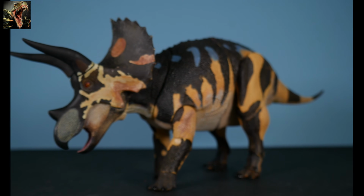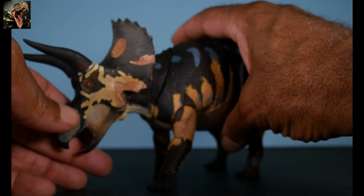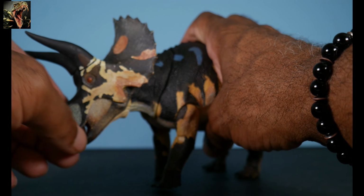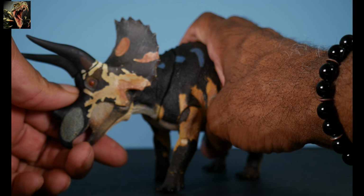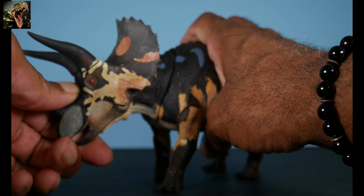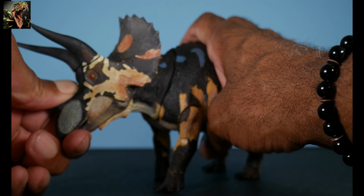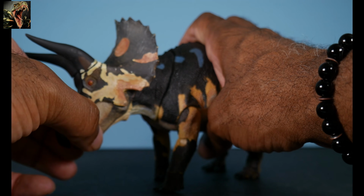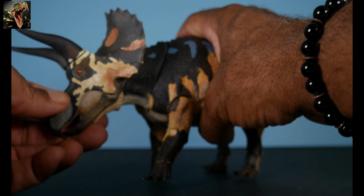The subadult Triceratops' articulation, the box claims that it has 20 points. So what we have here, definitely starting at the mouth, which we already saw, it can open its mouth. It does have problems closing. Some ceratopsians in this line, they do have issues with closing the mouths. They won't close all the way. So it'll open up and then try to force itself back open. But it can open its mouth that wide, so that's pretty cool.